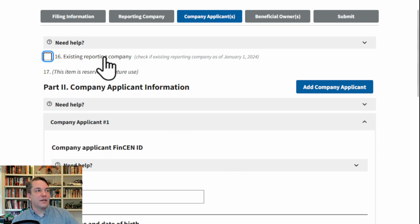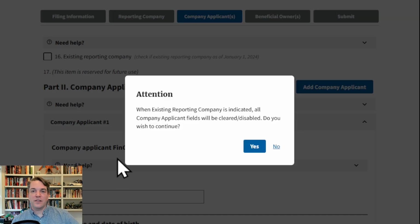If this is an existing reporting company, you're going to tick this box. And by ticking that box, we're going to get this pop-up. It means we're not going to fill out company applicant information. Now, existing companies are ones formed on or before December 31, 2023. So here we are, January 1, 2024.